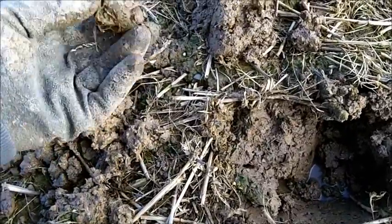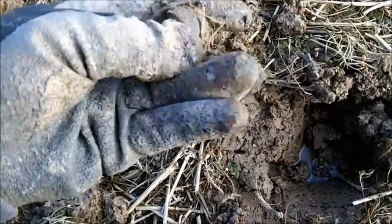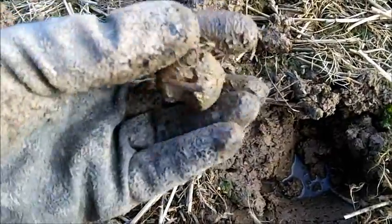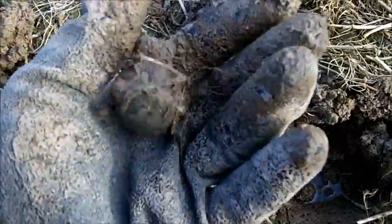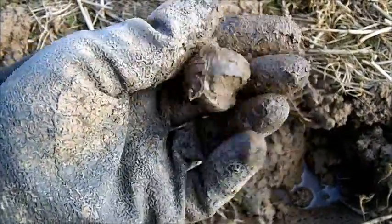Crotal bell. Yeah. Not complete, unfortunately. It's just got a bit of a chip off it, but that's about as complete as I've found it so far. So quite nice. I'll give that a clean up later and put a few pictures up. Okay, a bit of promise, so we'll give it a little while longer.